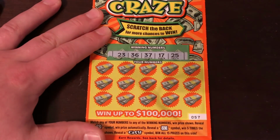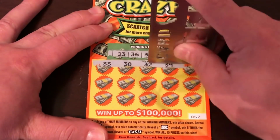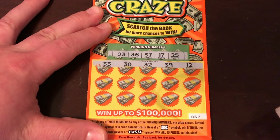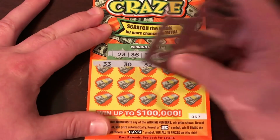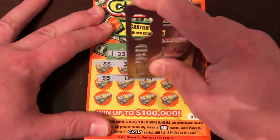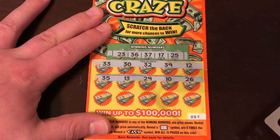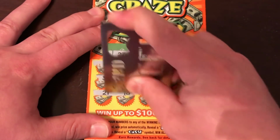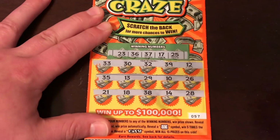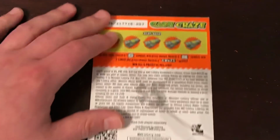Winning numbers 23, 36, 37, 17, and 25. 33, 30, 32, 39, and 12. 35, 13, 29, 10, and 26. Nothing. 21, 18, 38, 14, and 28. Nothing there as well. On to the back side.